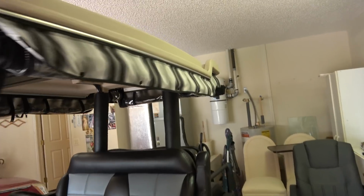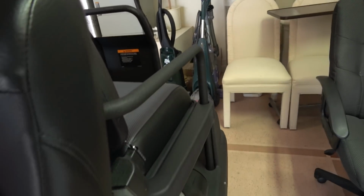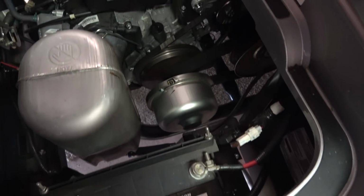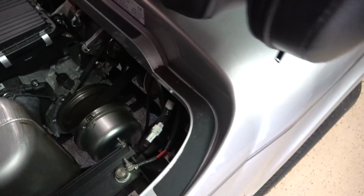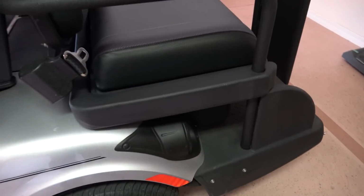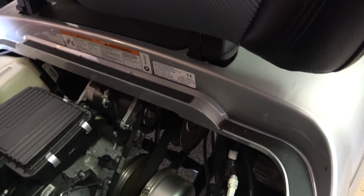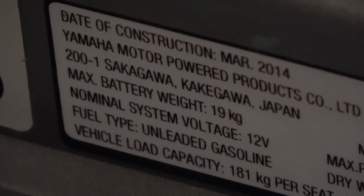Roll down your winter guard. All right, so the motor, that looks brand new too. I mean, they didn't drive this cart very much. I can assure you that. There's some of the information about the cart.